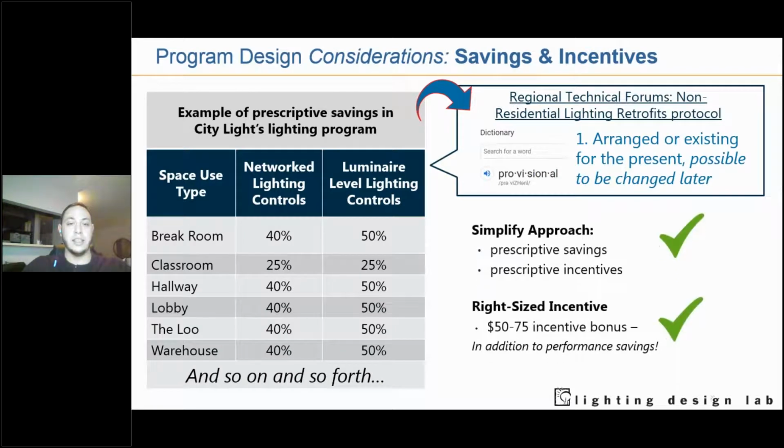One of the great things that they're doing is that they are right-sizing incentives. They are working on what they call estimated, or a range of pre-existing values, for when you are implementing different NLC or LLC technologies in different spaces. They'll estimate the savings and ultimately give you a better incentive depending on how you implement NLC or LLC technologies on a workbook and on spaces. Lately, the right-size incentive or a premium incentive is $50 to $75, depending on the utility, be it luminaire level lighting controls or specialty network lighting control applications.